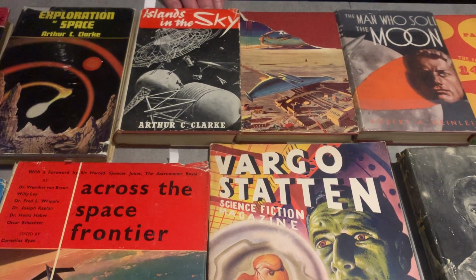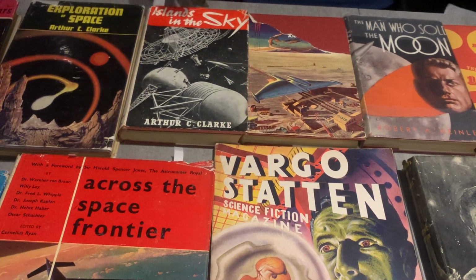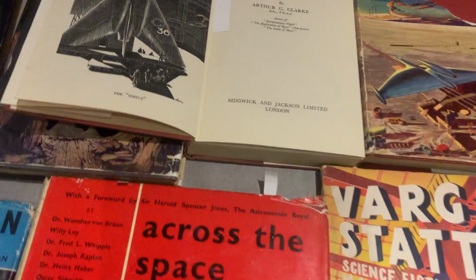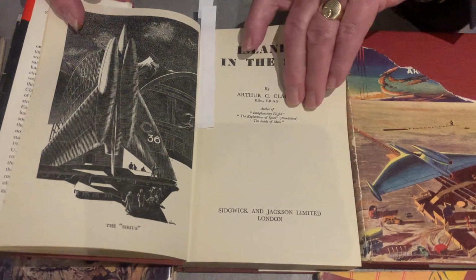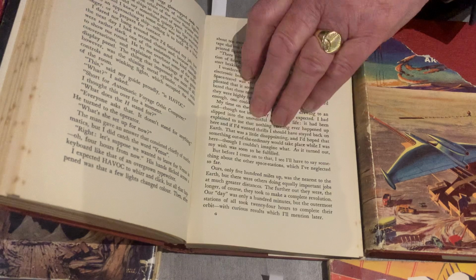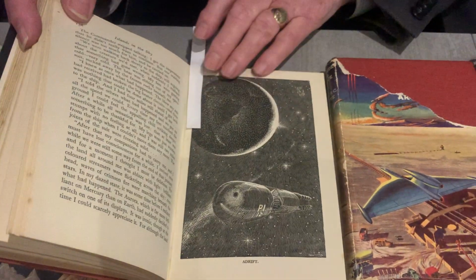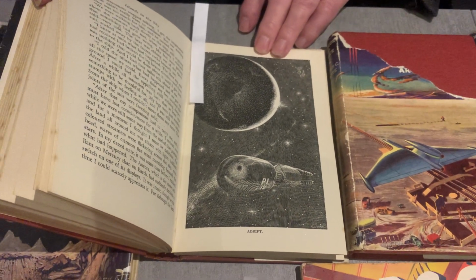This was beautifully illustrated in scraperboard by New Worlds artist Gerald Quinn. Just take a look at some of the beautiful scraperboard work which Quinn did. He was the main artist of New Worlds. Some have seen his work in earlier videos. And there's another splendid plate done on scraperboard.